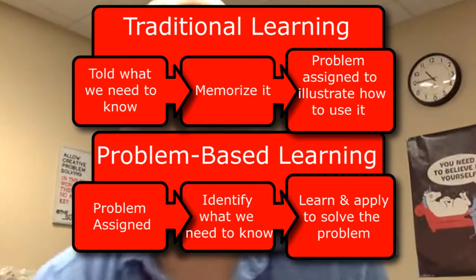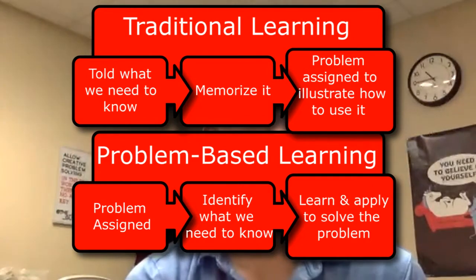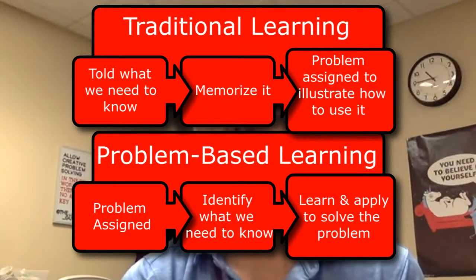So for example, in math class, if you're trying to teach them how to use multiplication, you teach them what they need to know when it comes to multiplication. They memorize things such as their multiplication facts and the different strategies for multiplying, and then you give them a problem, and then they try to solve that problem to show that they know how multiplication works.